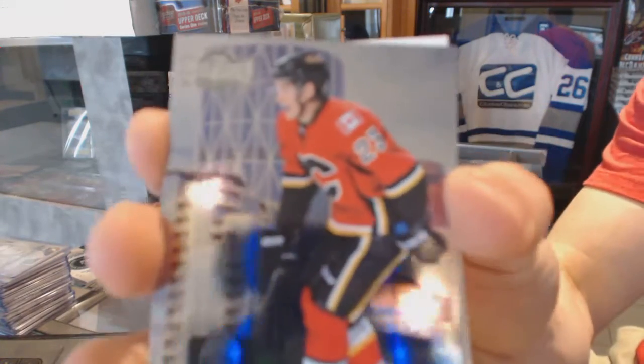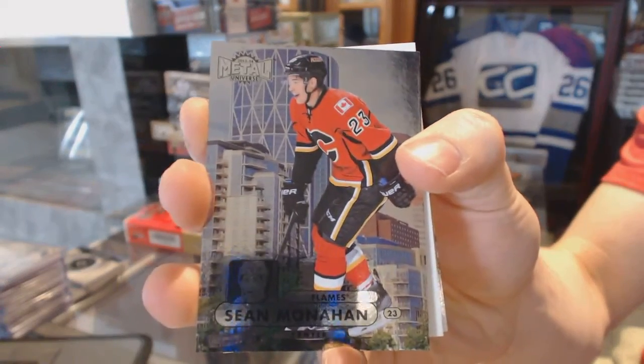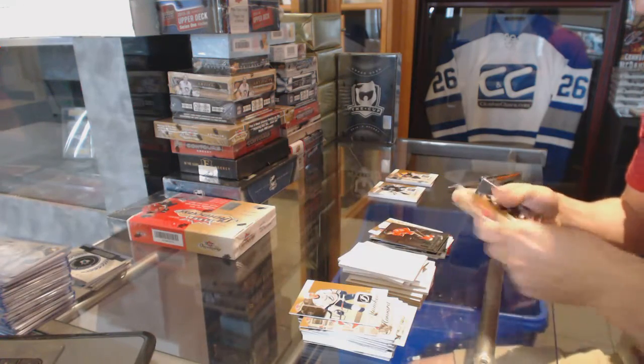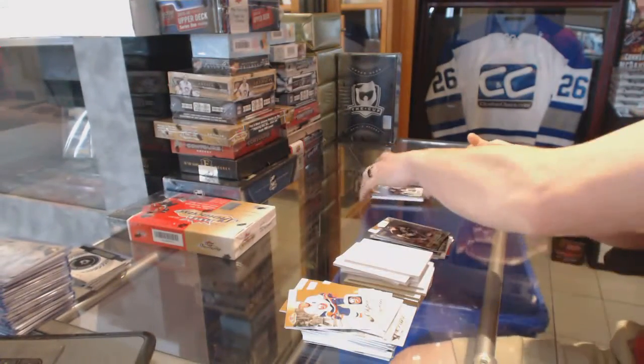Metal Universe for the Flames, Sean Monahan. And a Metal Universe for the Penguins, Beau Bennett. Now on to the patches.